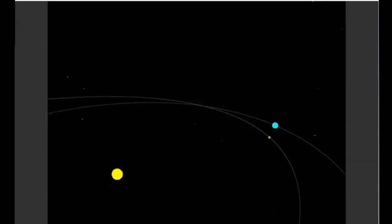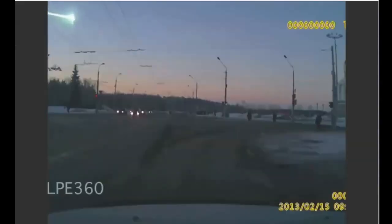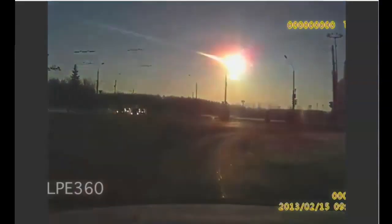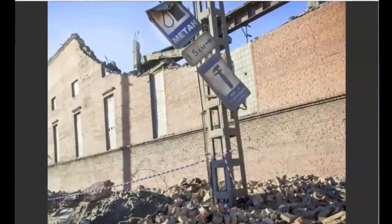A month and a half later, on February 15, 2013, it slams into the Earth's atmosphere at a speed of 12 miles per second and explodes. The explosion could have leveled a city had it occurred at lower altitude. As it was, the shockwave shattered windows and injured hundreds. The Chelyabinsk event was the largest and most destructive asteroid impact in more than 100 years.